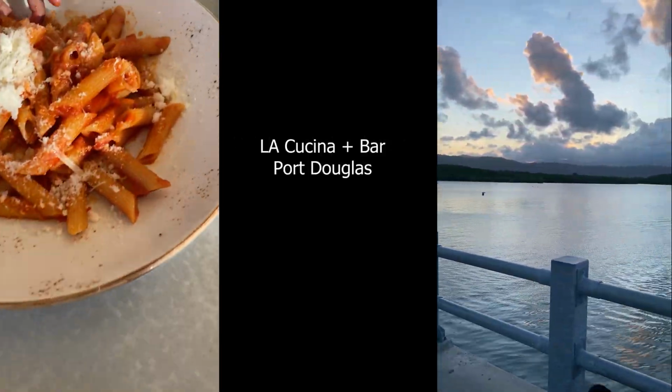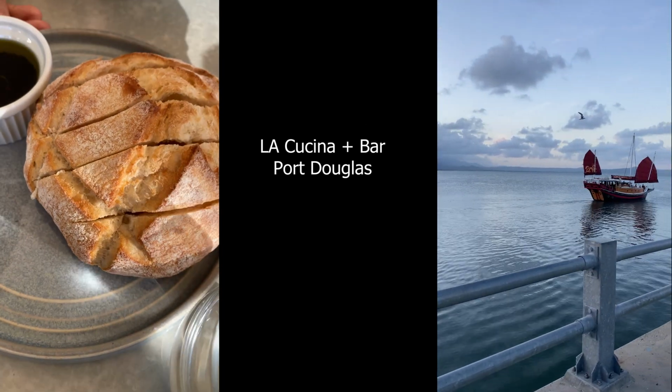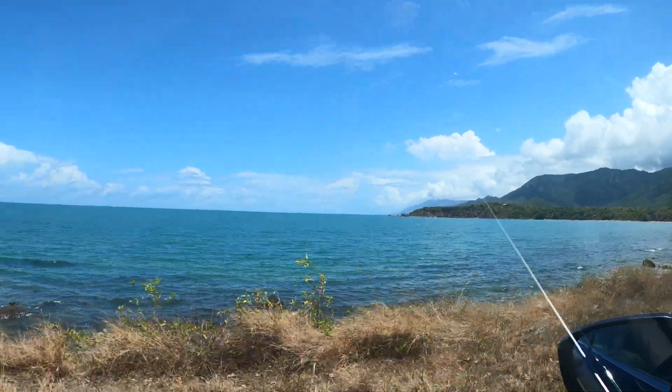We went to La Cucina and Bar at Port Douglas, which had yummy Italian food. Across the road from the restaurant there was a nice park for the kids with a view of the water.